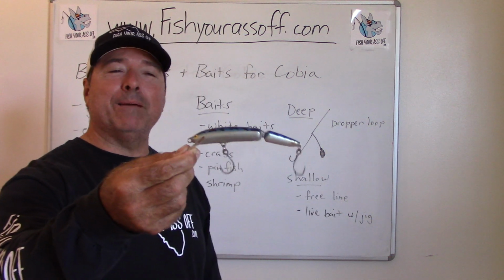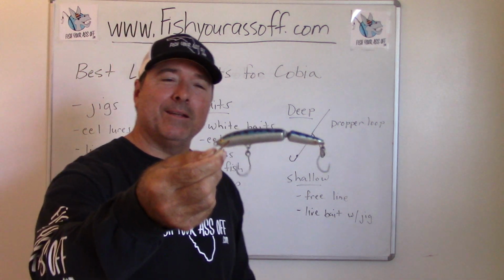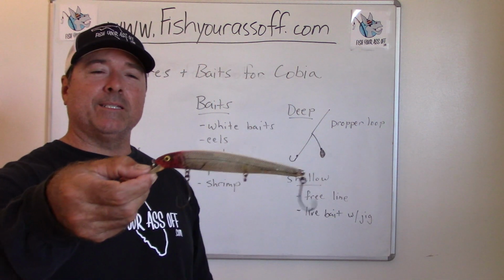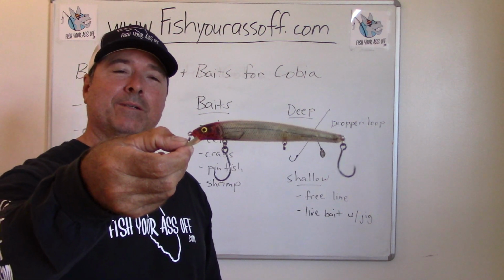But here's your basic lip plug. It doesn't matter. Here's one. I don't even know what brand that is. Here's another. I know what this one is. This is the Bomber. It's a great snook lure, but you can use this to catch cobia too, right here.